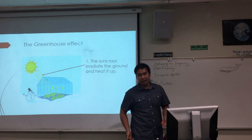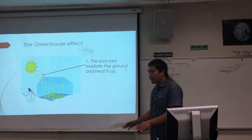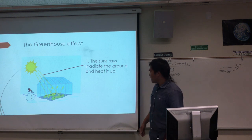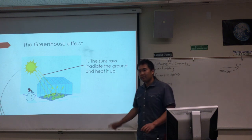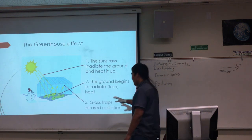Hot things radiate their heat. You stand next to your car after it's been running and you feel heat even though you're not touching it, right? So the ground starts to radiate the heat out towards the atmosphere, and normally this heat would escape, but instead, it bounces off. What do you think it bounces off? It bounces off the glass. Exactly. Glass actually holds the heat in, right?